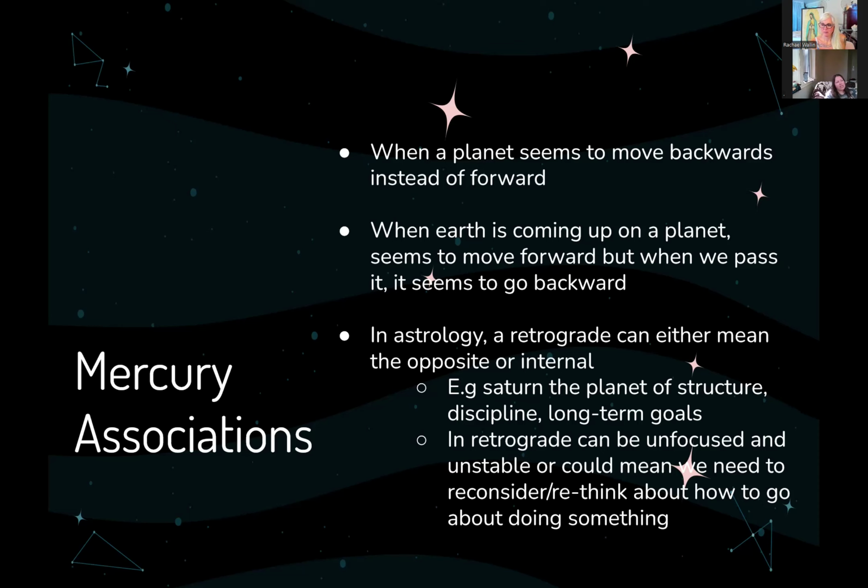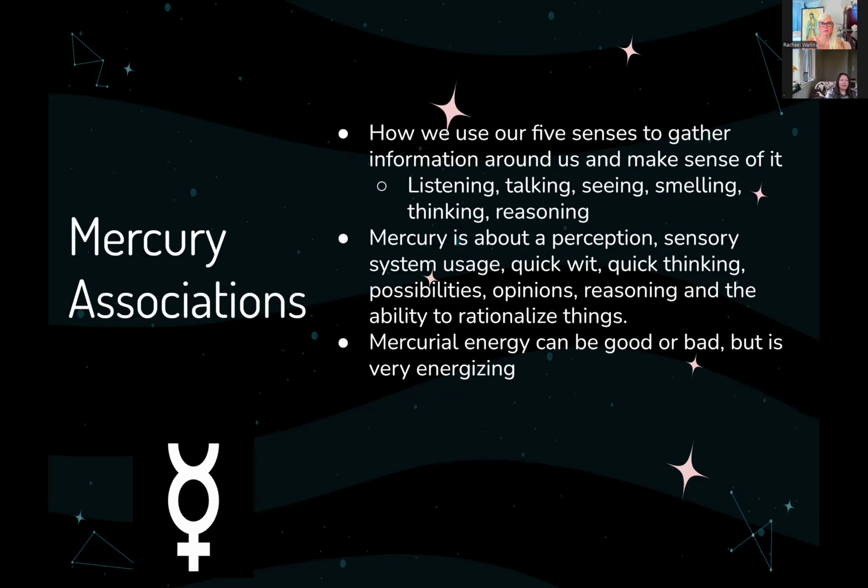Or it could mean that we need to go internal. So when Saturn's in retrograde, potentially we need to break down and analyze and figure out things internally before we do them in the real world. So changing the structure of our thinking or something. So that's a very, very brief general piece of information on retrograde. I just thought that I would bring that up because a lot of people talk about Mercury in retrograde, but people don't really talk about any of the other planets, and all of the planets can go into retrograde.